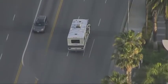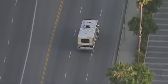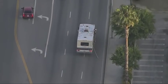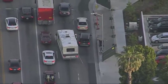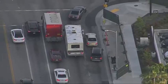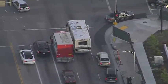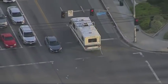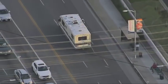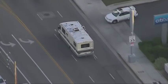Tampa Avenue coming up to Nordhoff. Again, a vehicle, a motorhome that was stolen out of the Santa Clarita area. A pursuit that we first heard about on the old road, made its way southbound into the San Fernando Valley, hopped on the freeway. It was on the 118 freeway for a little bit before he hopped off, and has been on surface streets ever since. Through Tampa, now on Nordhoff.